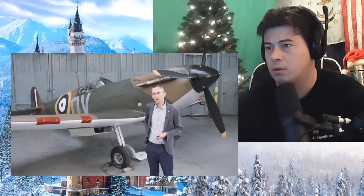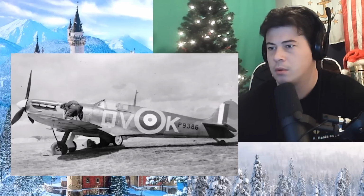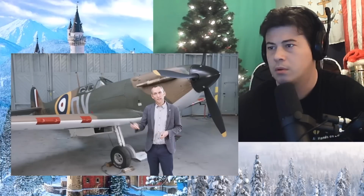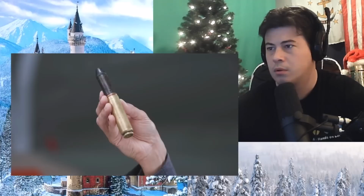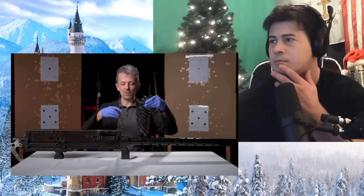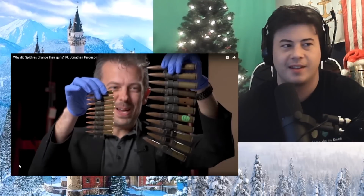But much like the Spitfire through its development, not only did it gain things like bigger engines, but also larger armament, in the case of the 20mm cannon and the large caliber .5-inch machine gun. The story of the Spitfire's armament development is complicated and can even be considered controversial to this day. To help us tell that story, we've brought in Jonathan Ferguson of Rhode.